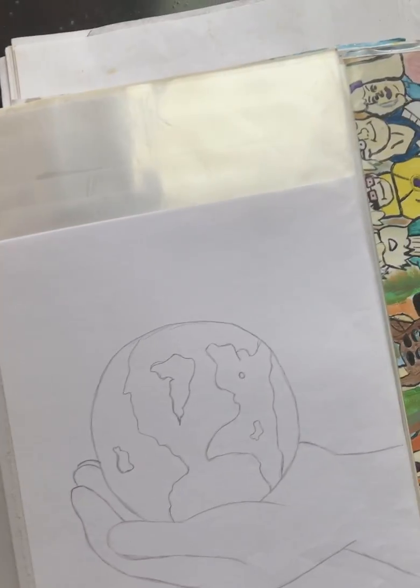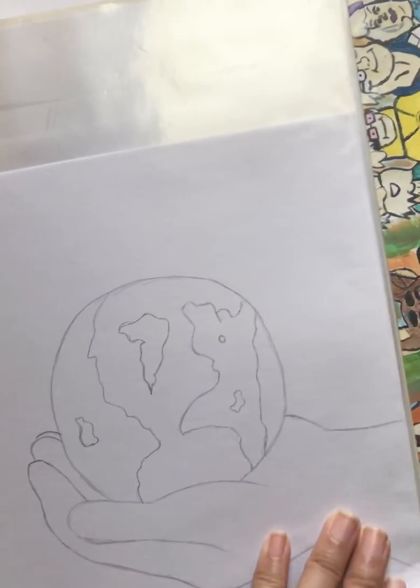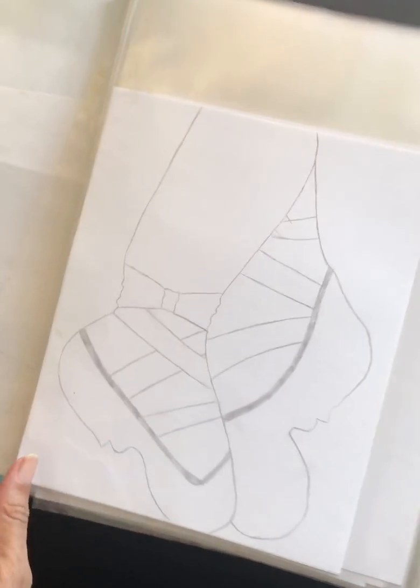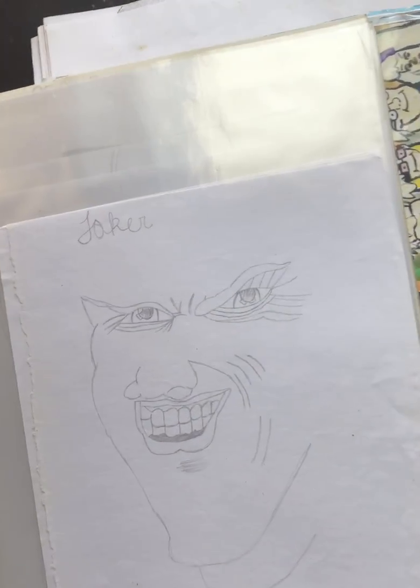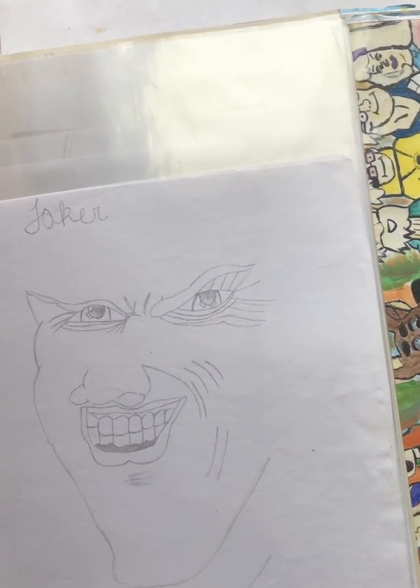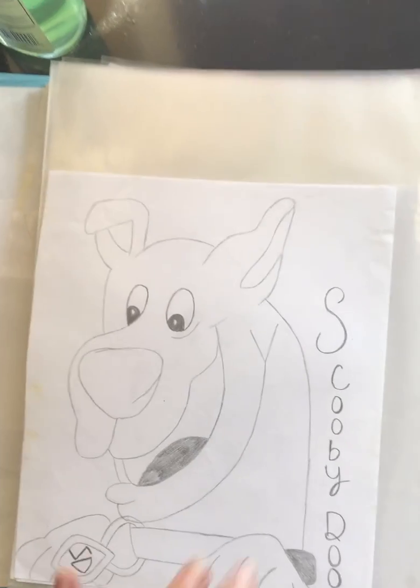Oh, and an earth. Now, I did better on this hand, you guys. Look, I told you guys I was improving. These are old art, remember, because I'm way better now. Okay, this is some ballerina shoes. The Joker. I love the Joker. He's so crazy. Totally my type of stuff. Scooby-Doo, my most favorite cartoon of all time.